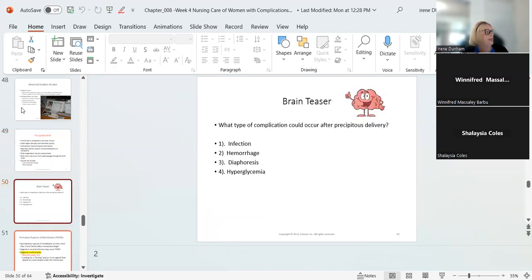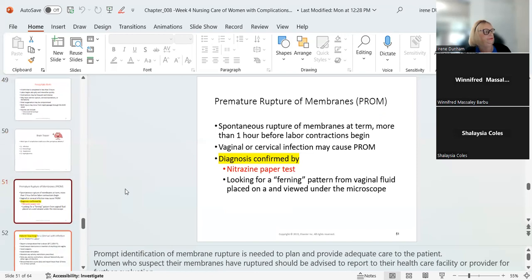So if I ask you a question such as this, what type of complication now could occur after precipitous delivery? Could it be an infection? Could it be a hemorrhage, diaphoresis, or hyperglycemia? Hemorrhage. Hemorrhage, exactly. You got it. Very good. Because remember the uterus is going, I'm done. I'm tired. And it does not contract as effectively.